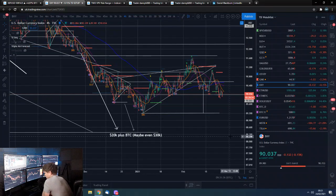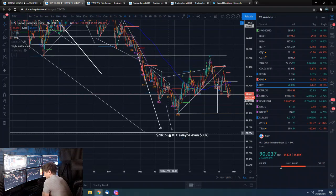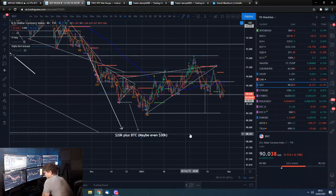It is so funny to see that I drew these targets saying 20k plus Bitcoin, maybe even 30k, and we are nowhere near it yet, and we are at basically 50k Bitcoin. That just shows how crazy the Bitcoin market is, and also how using the DXY to actually judge price levels is a bit pointless. But I'm glad to have proven that fact to you guys.